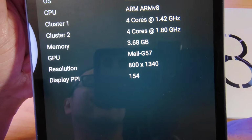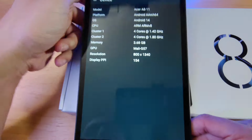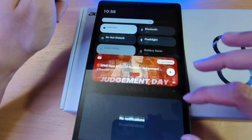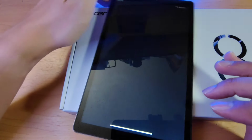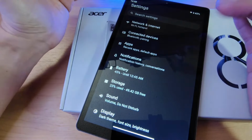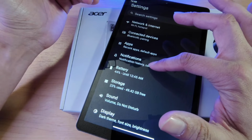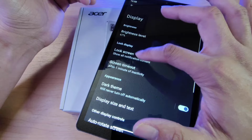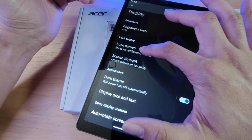And like I said, the PPI was kind of low. It's not great, 154 PPI. But for what it is, it's a $100 tablet. I could see myself using this with headphones. I already tested out the speakers, and we'll play something for you just so you guys can hear it yourself.